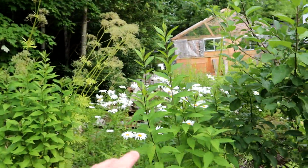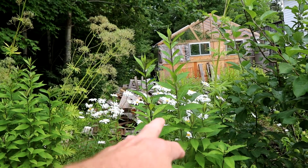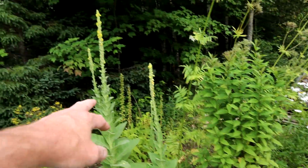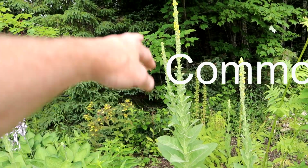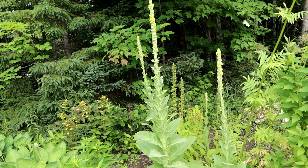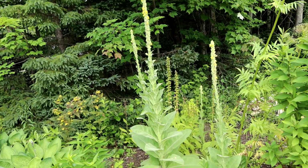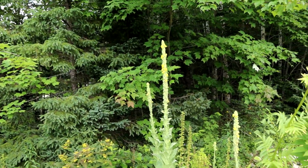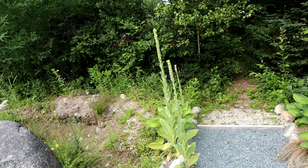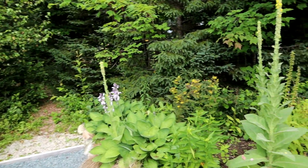This is a very tall phlox, I think, that's going to be flowering later on. Same as this one here. I cannot remember what these big yellow flowers are. I can never remember what they are. But I didn't originally plant them there, but they're very statuesque looking. So they can stay, is what I say.